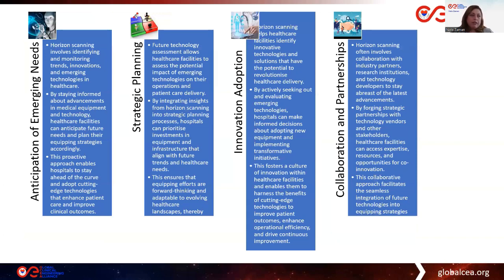As we keep talking about the future, technology is unknown, but we know the rapid expansion of technology and the impact it's going to have in everything we do from our day-to-day life to our working life and hospital and patient care, most importantly. So when we are designing these hospitals, it's important to have a good understanding of the emerging need. These can be achieved by horizon scanning and understanding of the trends and innovation emerging in technologies in healthcare. As clinical engineers, it's important for us to stay informed about advancements of medical equipment and technologies in order to be able to provide the right guidance to the hospital.